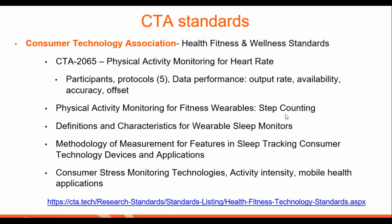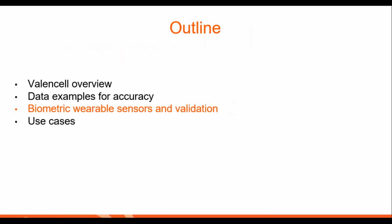If you are a member of the CTA, if your company is a member of CTA and you want to be involved in this committee, let me know, and I can give you some details.